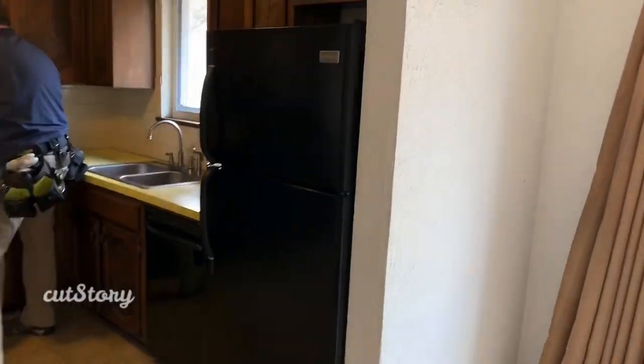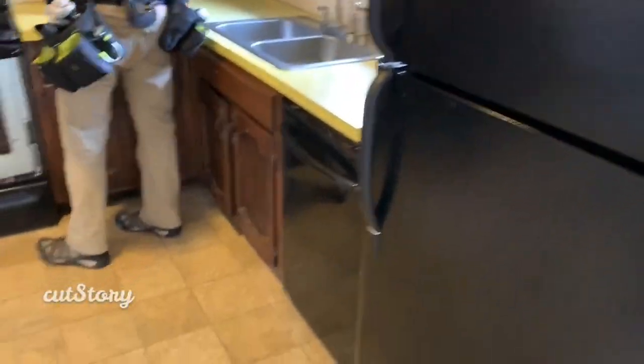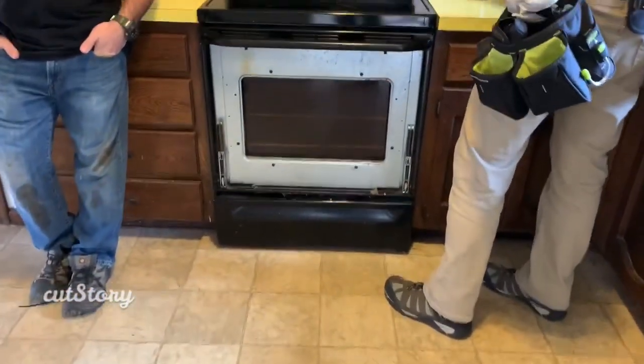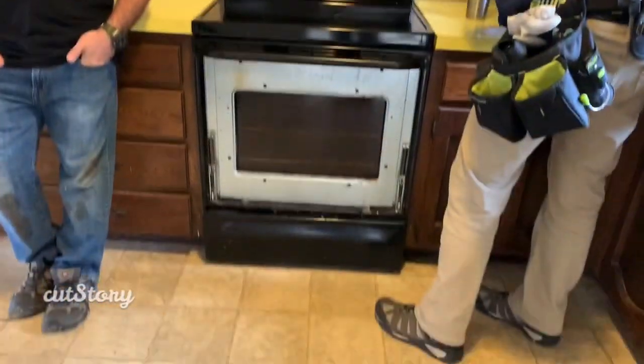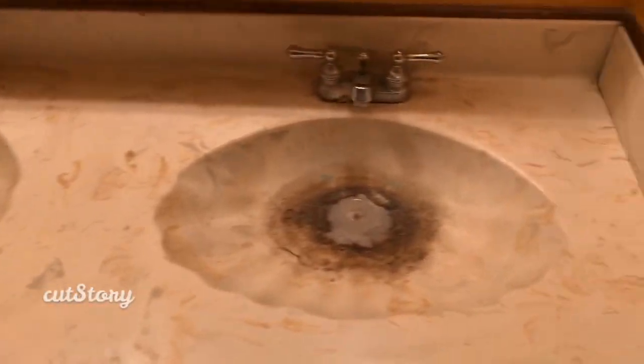this is the kitchen. They won't do you much good against about anything else, but a city sewer bag. Then moving on over here into the bathroom, you're going to see that the floor needs replaced here. Probably need a new sink top, or at least covered.